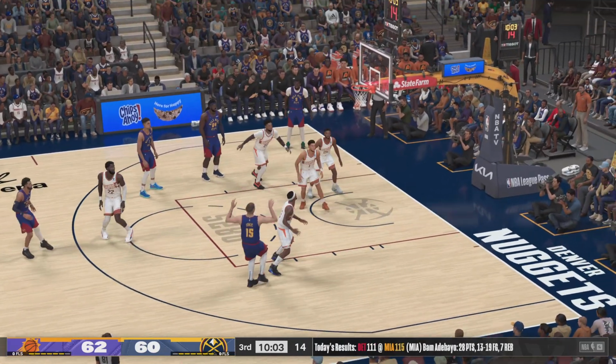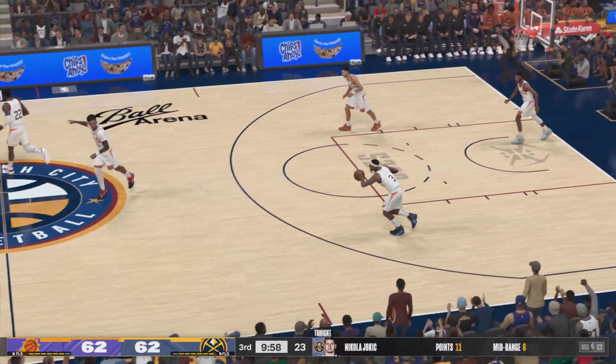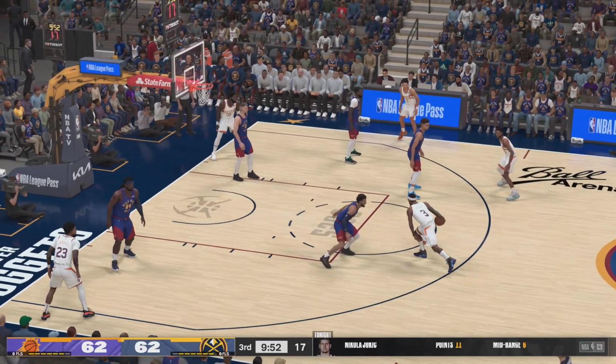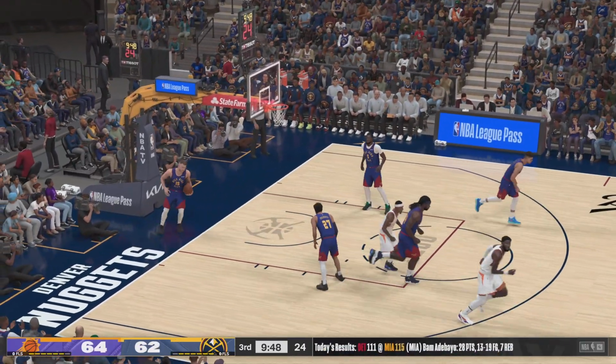And now around 2 minutes gone by in this half. The score now all even. Jokic has got 11. A nice start to the second half. They've made 3 out of their first 4 shots coming out of the break. Here's Beal with the drive. What a terrific move that was.